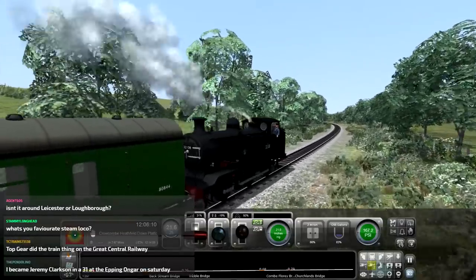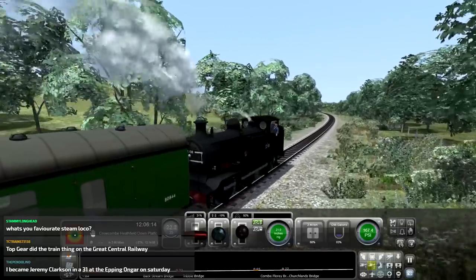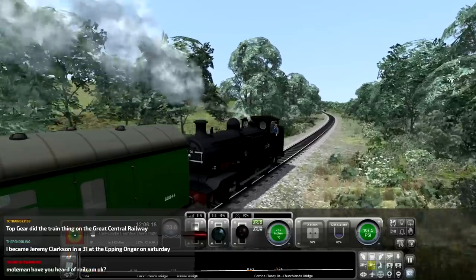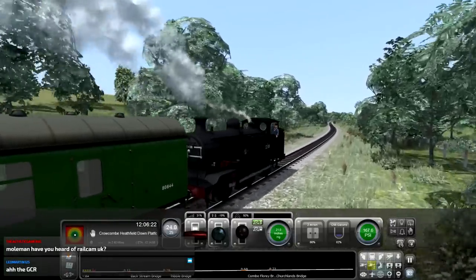I can't choose my favourite steam loco. There are too many to choose from, I'm afraid. Right. No. Yes, I've heard of Railcam UK. I have indeed.